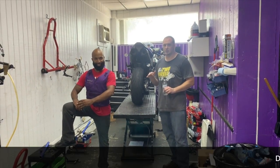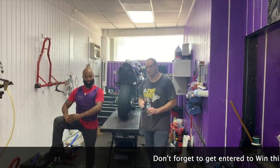Engine specs on this thing are ridiculous. It is a beast. That's why it's nicknamed the Chimera.